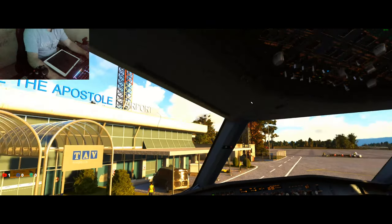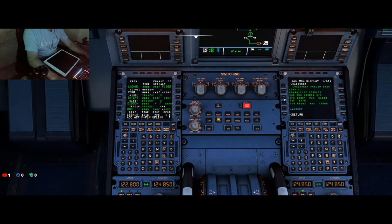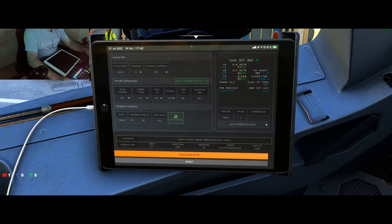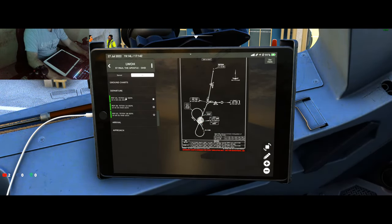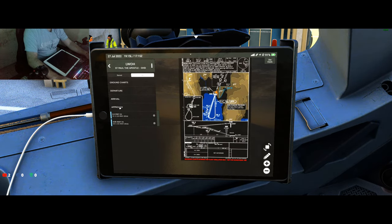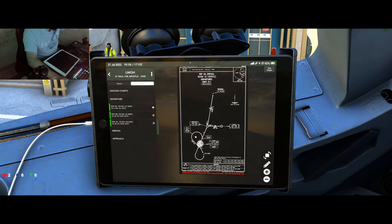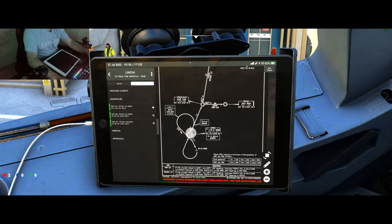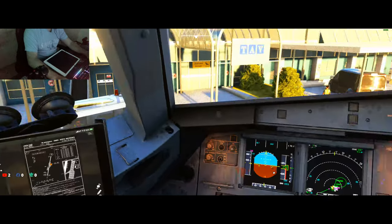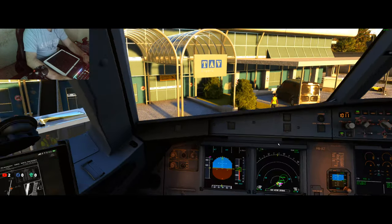So we are still waiting for 48 passengers to get boarded. Waiting for the last passengers.